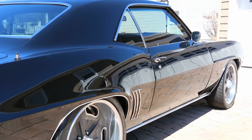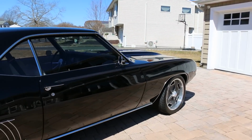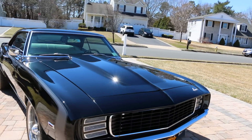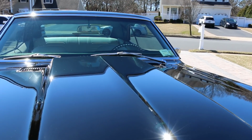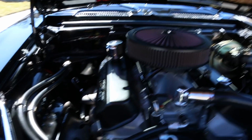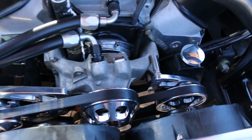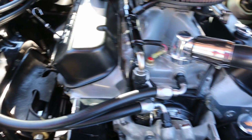Paint's like glass, you can literally reach into it. Light tint on the windows. Steel hood, also been modified. It's about a 3-inch cowl on here. There she is. 468, roller rocker motor, pump gas, Canfield aluminum heads, serpentine system. Nice big aluminum radiator with dual electric fans.